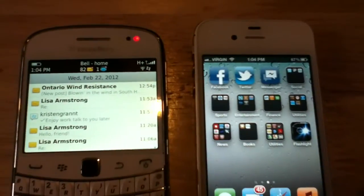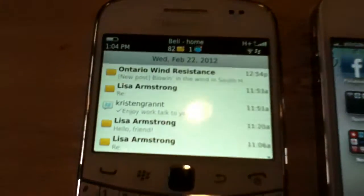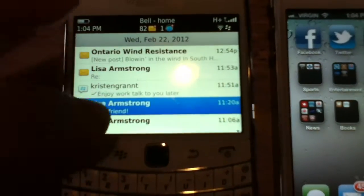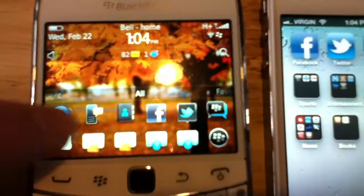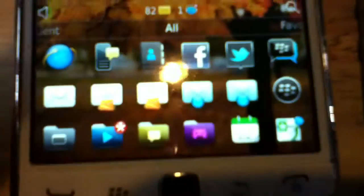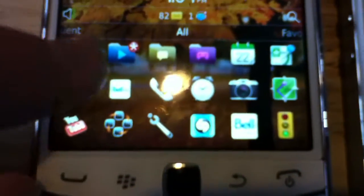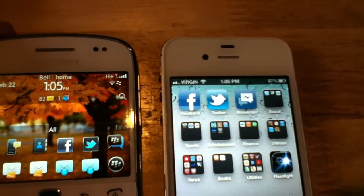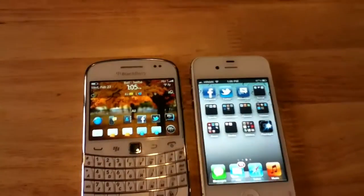So here I am with both phones. As you know, on the Bold, this top part is touchscreen. It's got pinch to zoom. It's got a much better browser than, say, OS 6 or whatnot, so all works great. And you got some new icons here. You got Wikitude, which is pretty cool. You can use it for all your contacts and whatnot and see where they are if they let you. Yeah, other than that, that's pretty much the main differences.